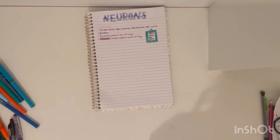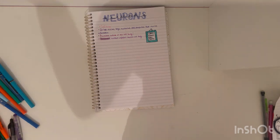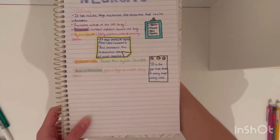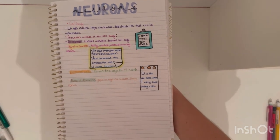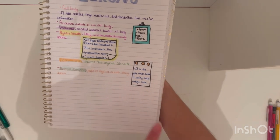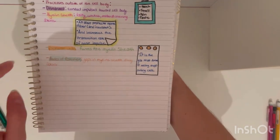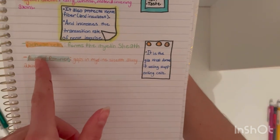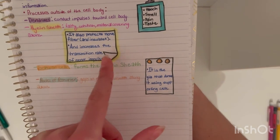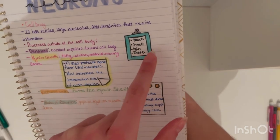So we're just gonna keep on doing that until you have every one of your notes down. So I'm gonna fast forward it and show you guys how my notes look at the end. So these are my final notes. As you can tell, I did add some post-it notes on the side, so that I know that this post-it note belongs to the Schwann cells, I added the color that I highlighted the word with to the post-it note, and then the myelin sheath here, and then the dendrites here.